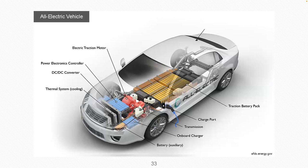And so you have your battery pack, and you have a charger port instead of your fuel tank and gas port. You have an onboard charger. So if you recall from the lecture the other day, our electricity system operates in AC, but batteries operate in DC, so you need to convert that electricity. And so you have an onboard charger to do that. And then you have some thermal and battery management systems. But other than that, not too much more complicated.